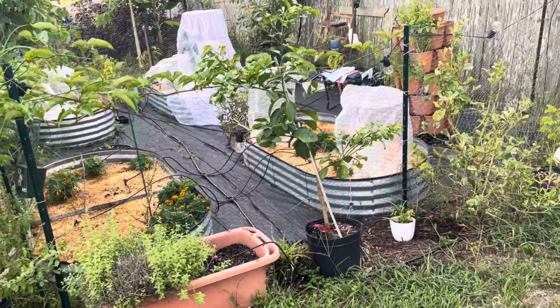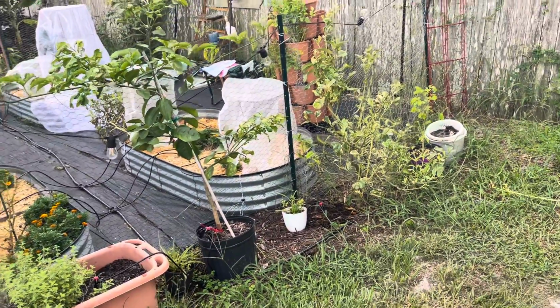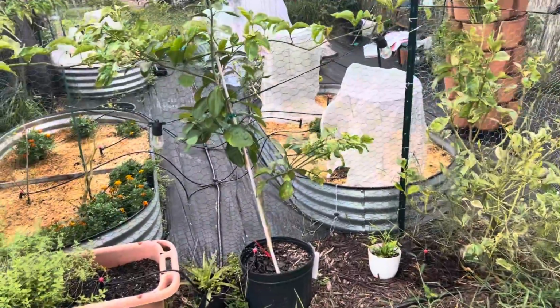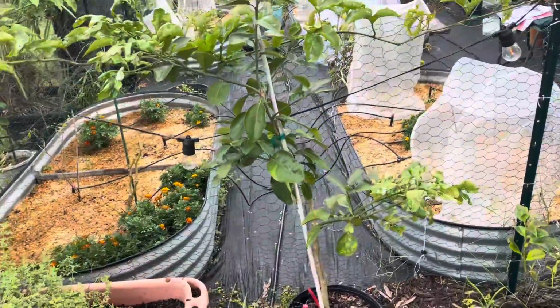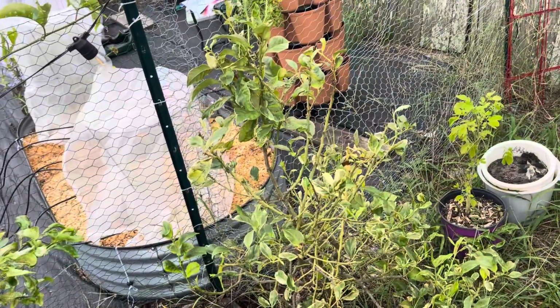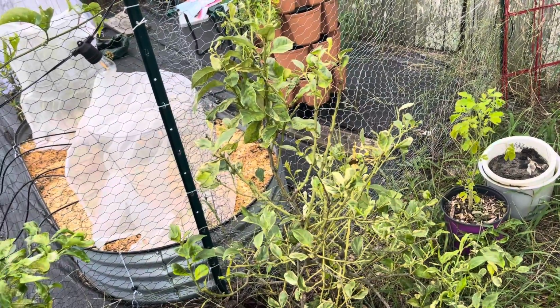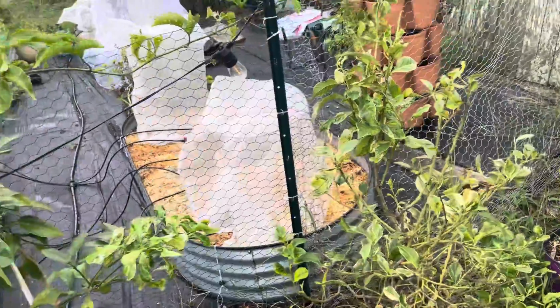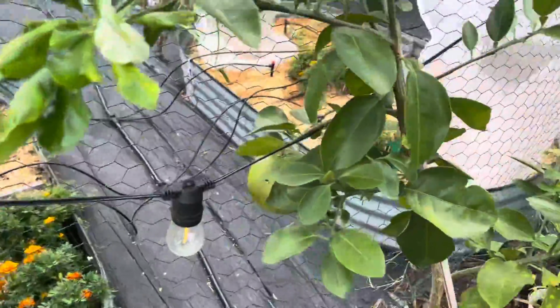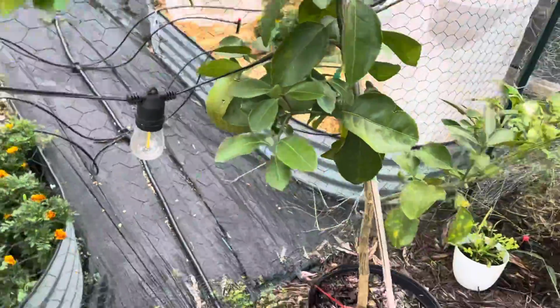On the perimeter, I have some citrus trees, which will probably be removed. They've been struggling since I put them down. We've got a ruby grapefruit and a pink Eureka lemon. Has not produced not one single lemon since I've had this, and it's been a few years. This one I just got this year. It's got one little grapefruit on it.